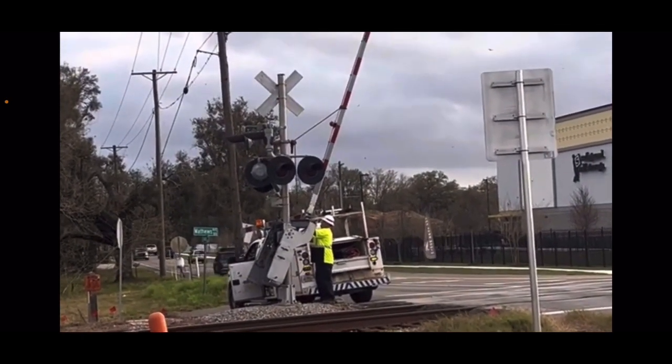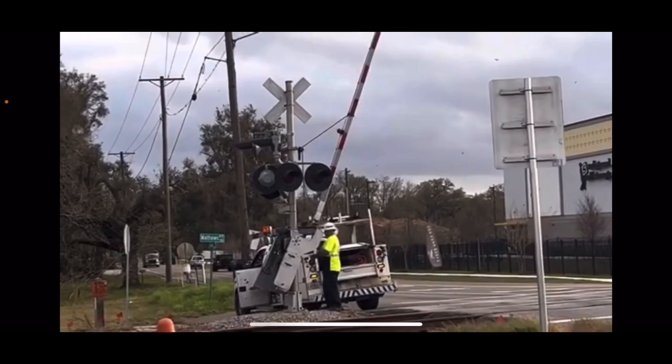Looks like they're trying to pound the materials into place there. Make sure everything is tightened.